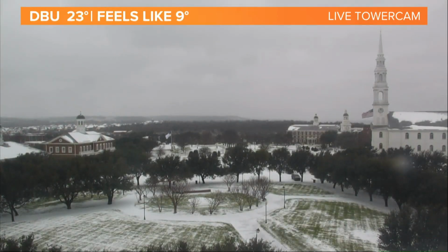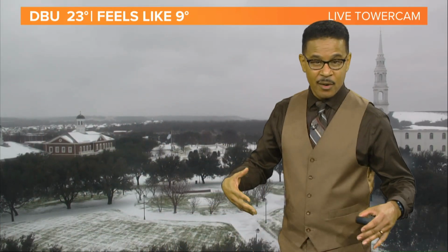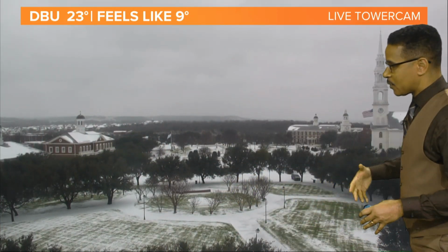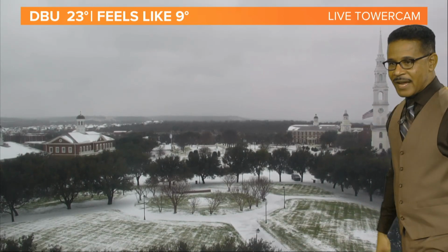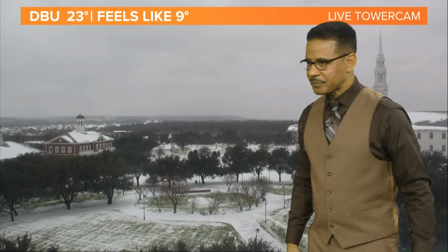Let's take you on over to Dallas Baptist University. A nice little dusting there. We had a lot of sleet in that area earlier this morning. It has transitioned over to snow in Dallas County now there as well. Feeling like it's 9 above. The actual temperature is 23 there, taking you on out to DBU.